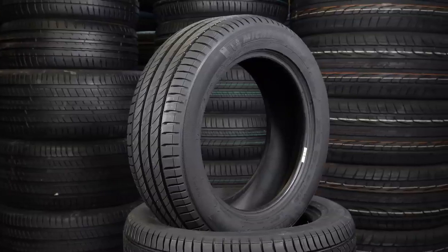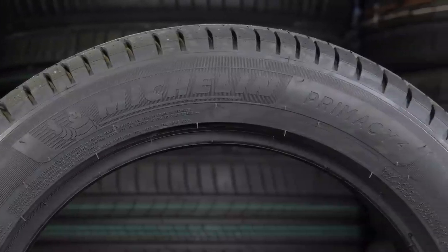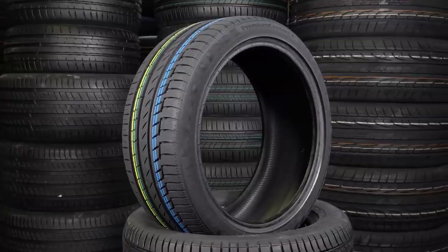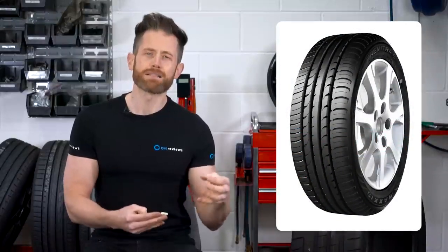I'm sorry, that's two. The Michelin Primacy 4 seems to be doing really well in every test it's in this year, car or SUV, as does the Continental PremiumContact 6. There's a theme here with brands. And if you want to spend a little bit less money, the Maxxis Premitra HP5 has just won another test, which is amazing for a tyre priced as well as it is. But in tests previously where they've tested wear, it's often not the best wearing tyre, but I feel like this is just about offset by the purchase price.